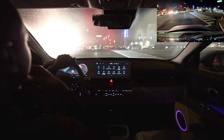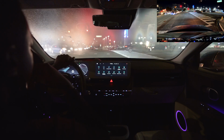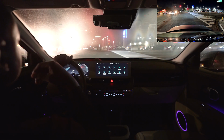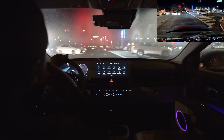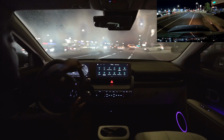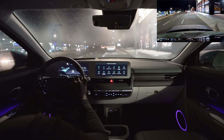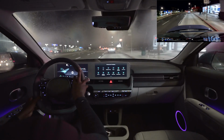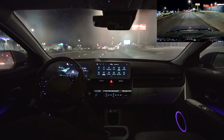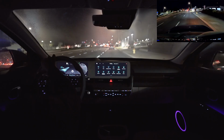Wait for these cars to go by. Awesome. What do you know? Another Ioniq 5 just passing us. And watch how smooth it is when we turn back into our beautiful home.